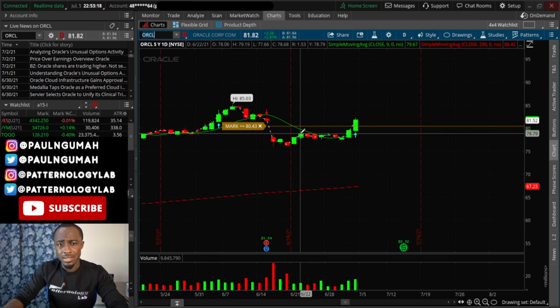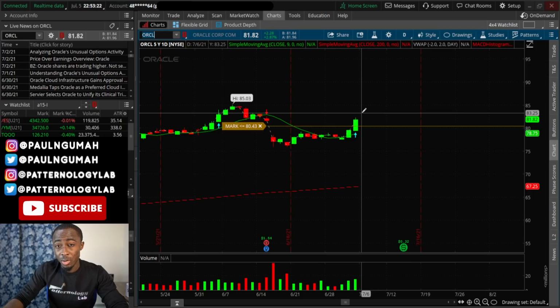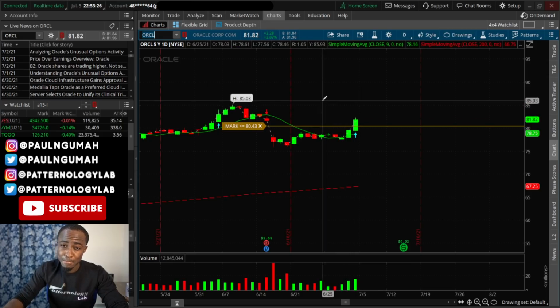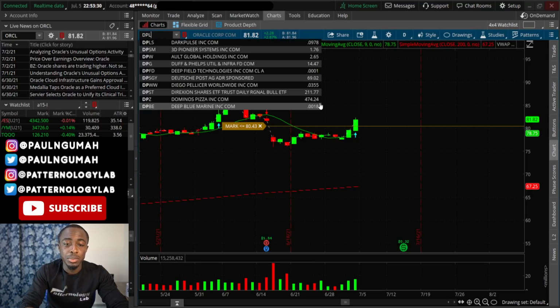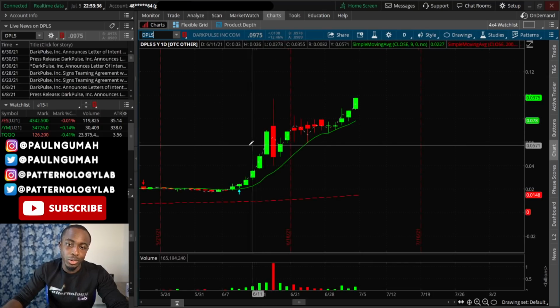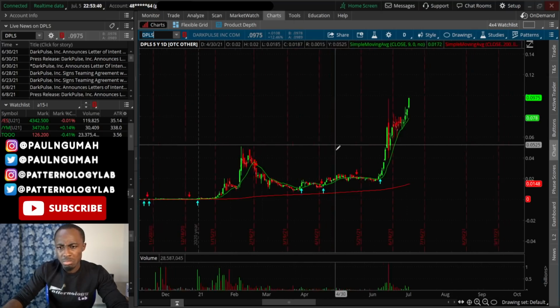Now, somebody else asked about whether we trade penny stocks. The answer is no. I do not trade penny stocks. But somebody dropped this little one in there. DPLS, right? We don't trade penny stocks, like we really don't. And I am not touching this one at all, regardless of how good this may look.